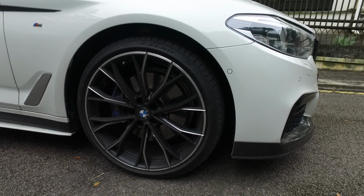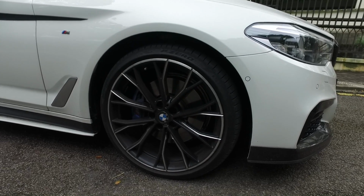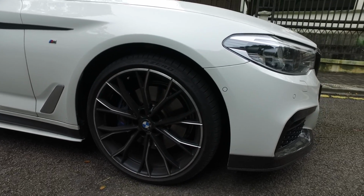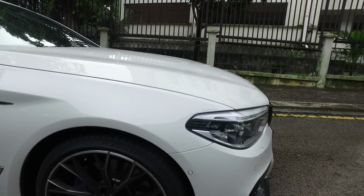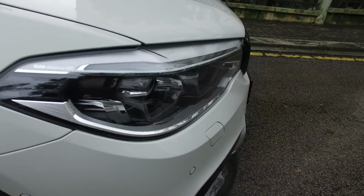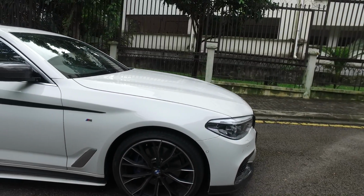I was really surprised by this because when you hear 20 inches and then you hear run flat, by right it should be giving me one hell of a ride, right? But it's very, very comfortable. Comparable to a Camry in terms of comfort, in terms of how its suspension, pliancy and all that.